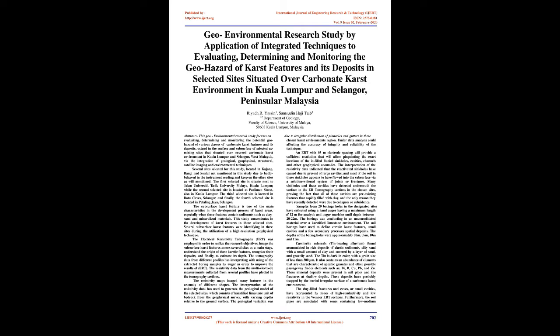The resistivity data from the multi-electrode measurements collected from several profiles have been plotted in the tomography sections. The resistivity maps imaged many features as anomalies of different shapes. The interpretation of the resistivity data was used to generate the geological model of the selected sites, which consists of a karstified limestone unit of bedrock from the geophysical survey, with varying depths relative to the ground surface. The geological variation was due to irregular distribution of pinnacles and gutters in these chosen karst environment regions.